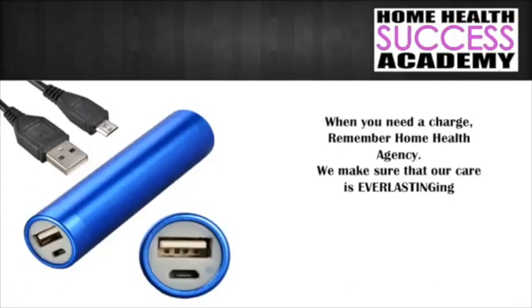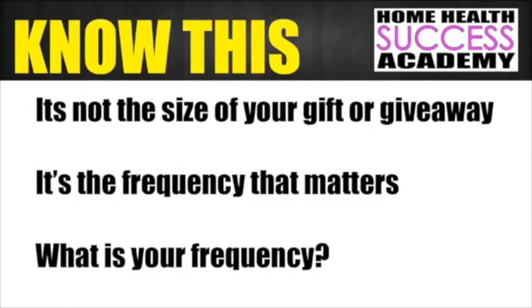So these are very good ideas that you can use, and very good marketing materials that I enjoy using myself. Now, there are thousands of other marketing materials when you go to these print places, and you can definitely take advantage of that. And understand this, it's not the size of your gift or giveaway, it's the frequency that matters. So what is your frequency?